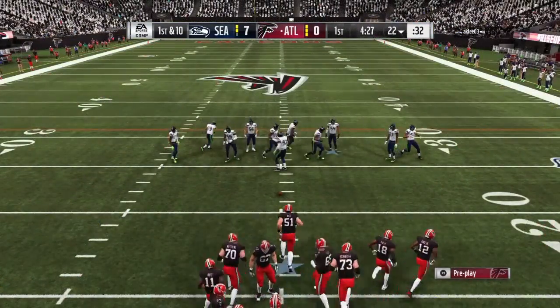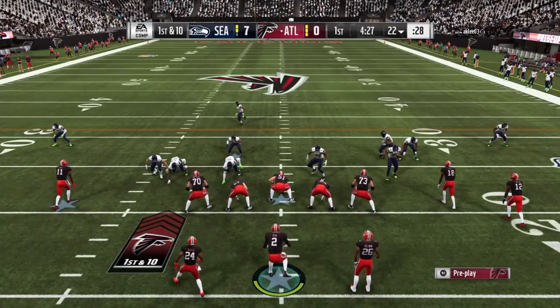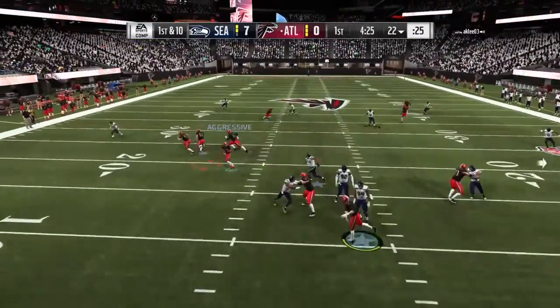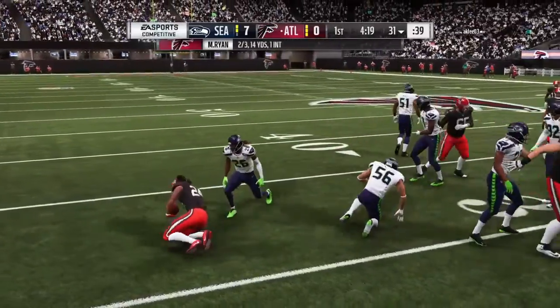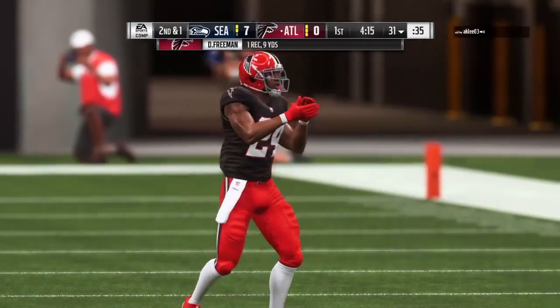Ryan and the Falcons now come up 1st and 10 at their own 22. Back to the air, Ryan after the pick six. They'll set up the screen for Freeman. And they'll take him down at the 31-yard line. A good first down call as the screen play gets him 9.